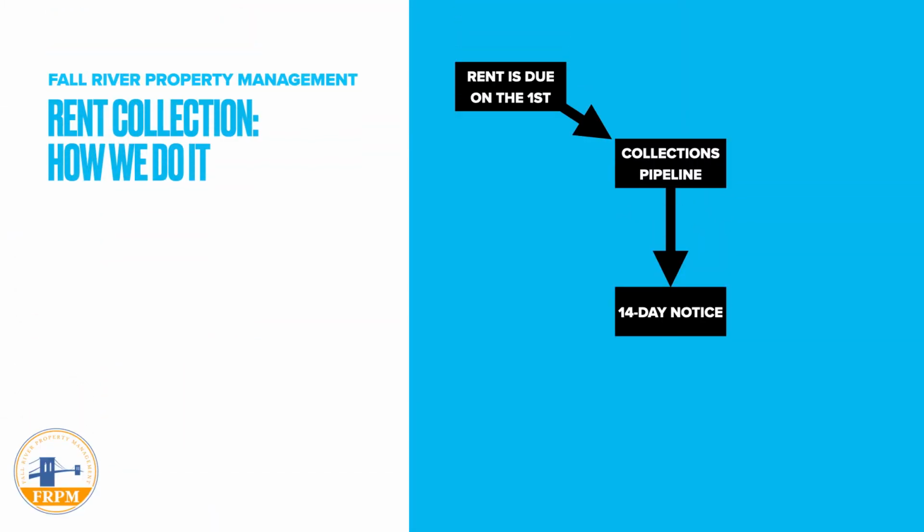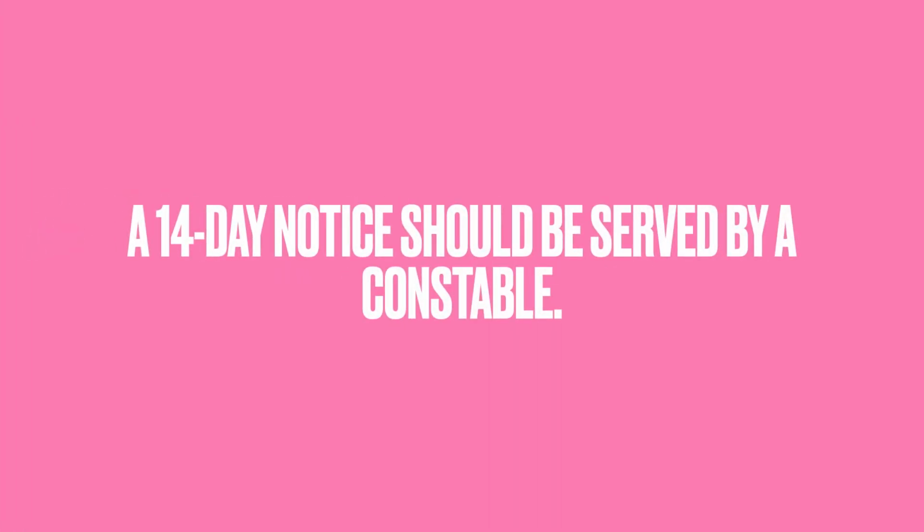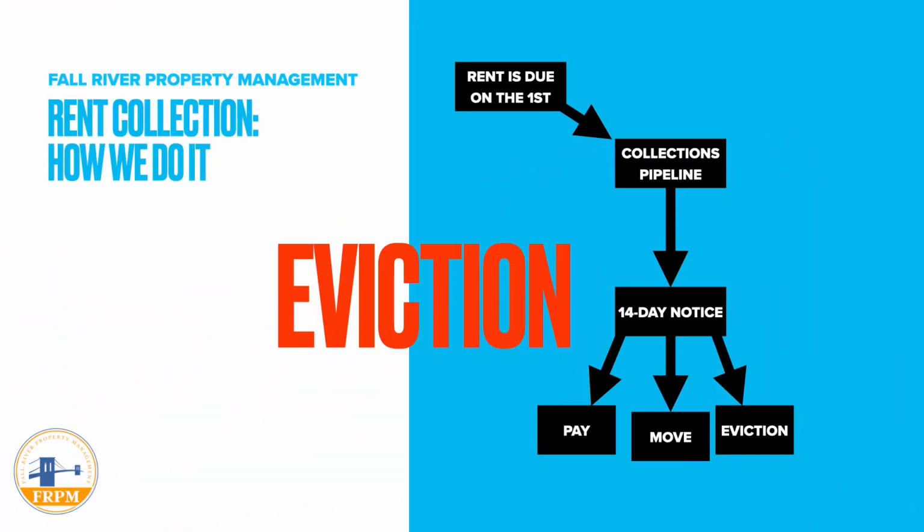On day 10 after rent is due, a 14-day notice is served via constable. The 14-day notice is the first official step in the eviction process. It's very important that a 14-day notice is served by a constable. If the constable serves the notice, they'll be able to provide proof of service, which is important in the case that there's an eviction. So what exactly is a 14-day notice? It basically means that the tenant has 14 days to pay or move. At the end of that time period, the owner can file for an eviction.